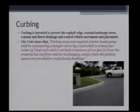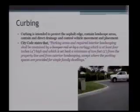Curbing, not a whole lot of changes. Right now we just say that interior landscaping and interior parking areas need to be contained by the curbing. We do have a rather antiquated language of bumper rail, so what we're proposing to do is just eliminate the bumper rail but keep the requirements just as they are.